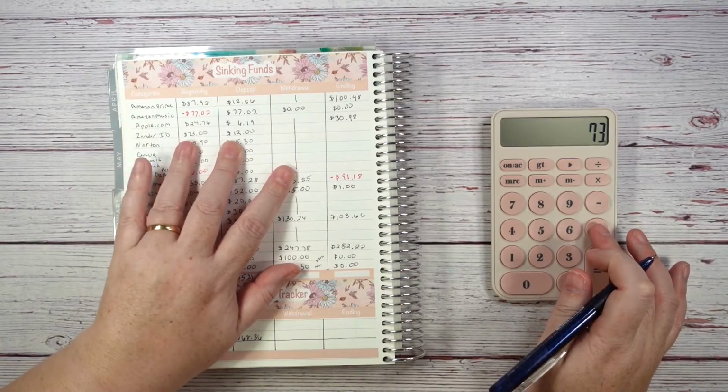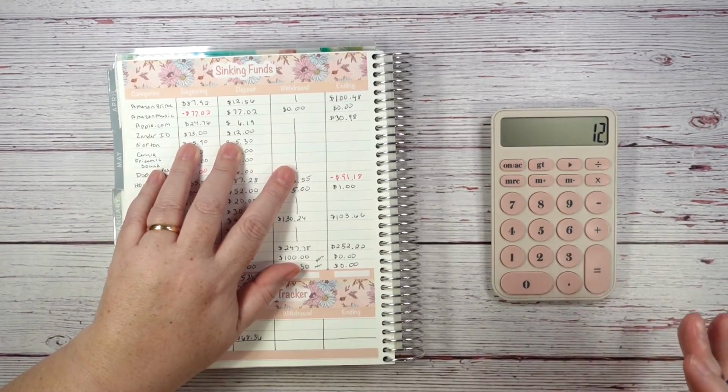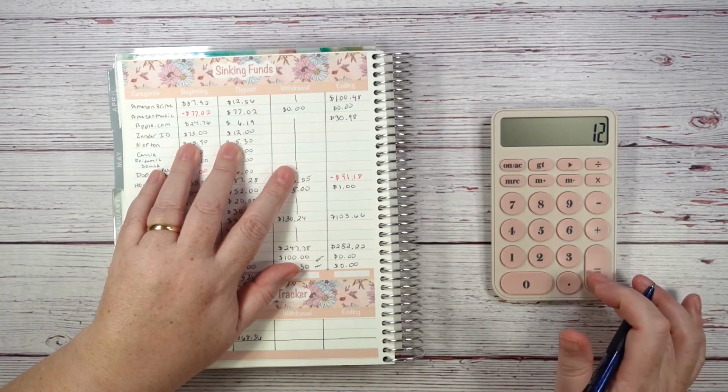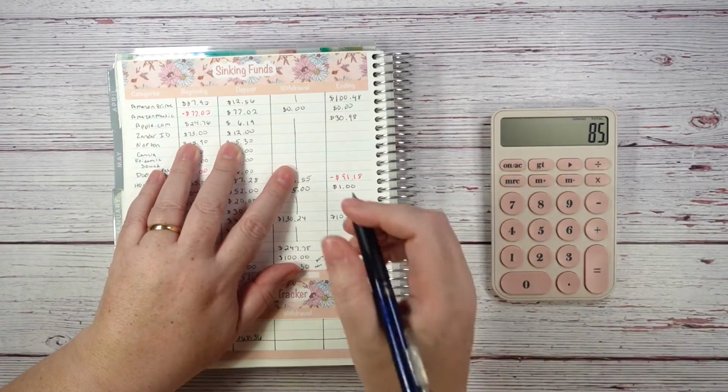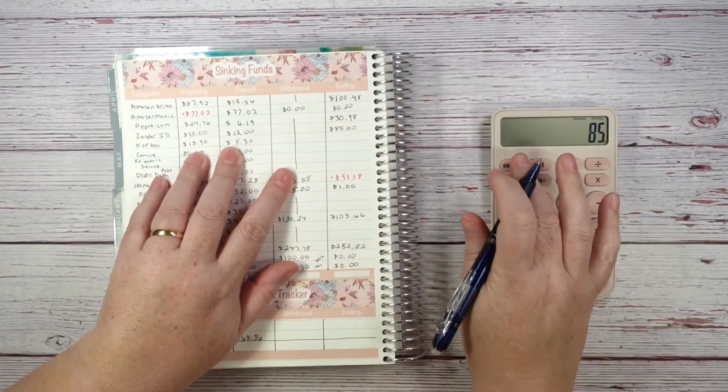$73 for Xander Identity Theft. They give you reports and let you know what's going on. And if you do have your identity stolen, they have coverage, and they can help you with that. So that is $85 that I have saved up there.